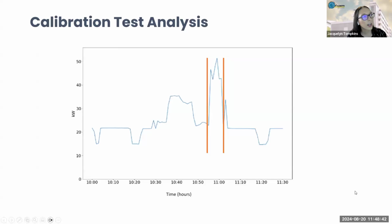Next, this is our calibration test for one of our MRIs. So again, we asked our technologists to indicate on the sheets that we send to and leave at each site the start and stop time of that calibration test, so we can see what the maximum energy used was, and then also look at the average energy during that scan.